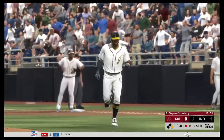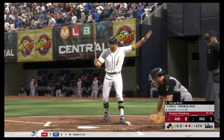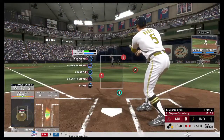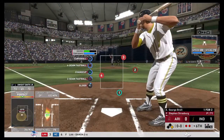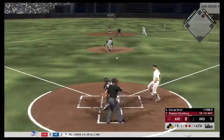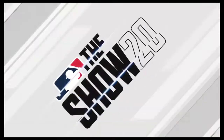The third baseman, number 5, George. Ready once again, George Brett. 1 for 2 with a double on the ledger so far. First pitch of the at-bat on its way. Strike called, now the throw down. And it skips in as he steals the bag easily.